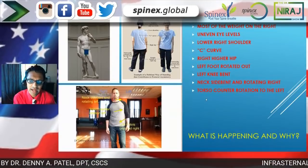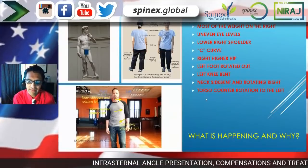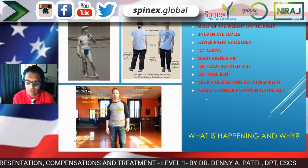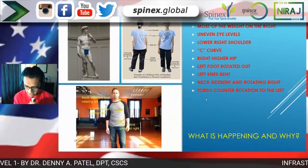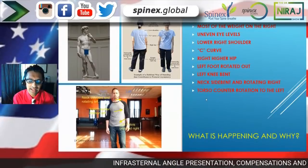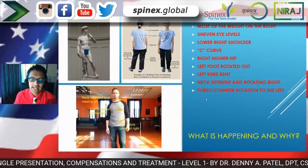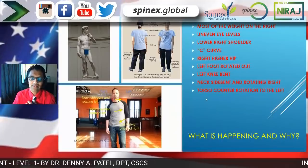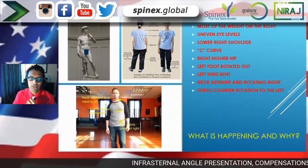How many of them have a right higher hip? How many have the left foot rotated out? How many have their left knee bent? How many of their necks are side bent and rotated to the right? How is their torso counter rotated? Okay, so I want you to examine them, and then you can say they have pain. These are compensations that people have made in order to get air in and out because they have to breathe.